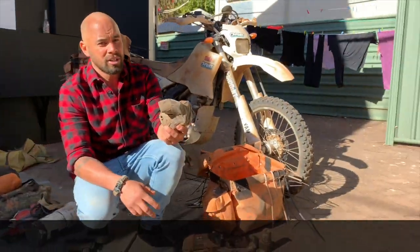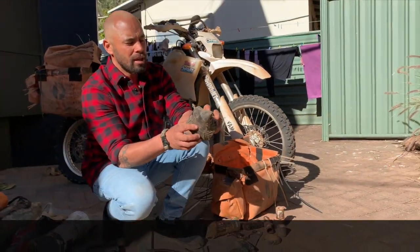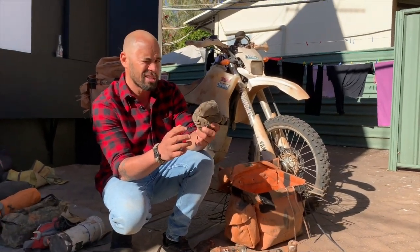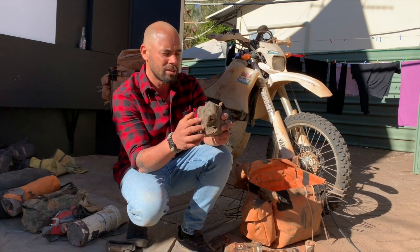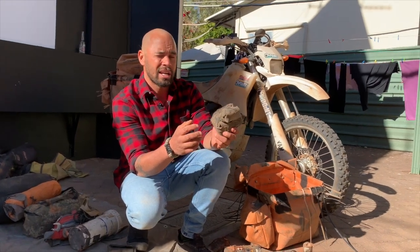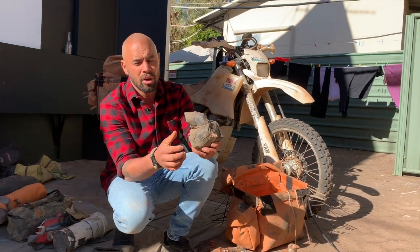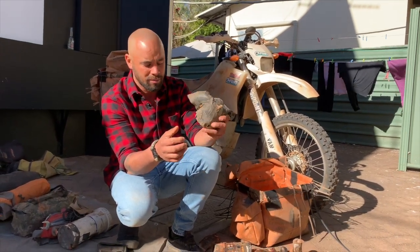I did take 2 front spare tubes. They were really handy because I knew I could put a spare front in the rear, but I couldn't put a rear in the front. So I actually had a spare rear tube, but because of the weight issue I had in the Simpson Desert, I let the spare rear go and just kept the 2 fronts.